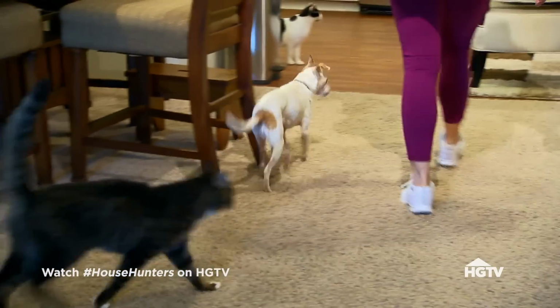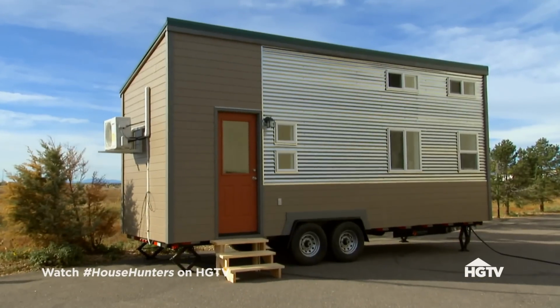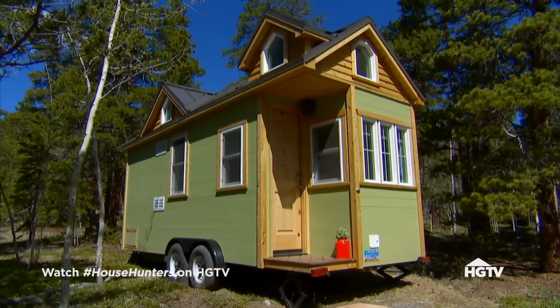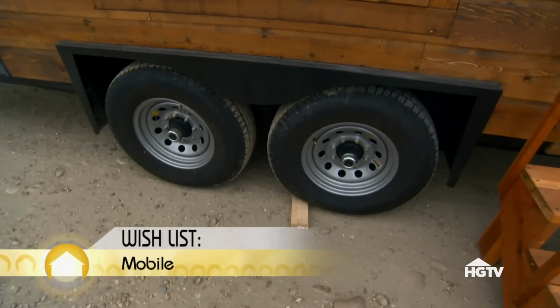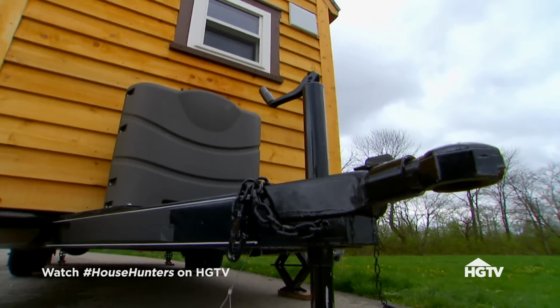Currently living in a small apartment in Goldsboro with my 3 pets. I remember seeing a little adorable tiny house on the internet somewhere, I don't remember where, that I thought I could do that. She plans to travel with her home, so she wants a small size, between 250 to 300 square feet, and on wheels.